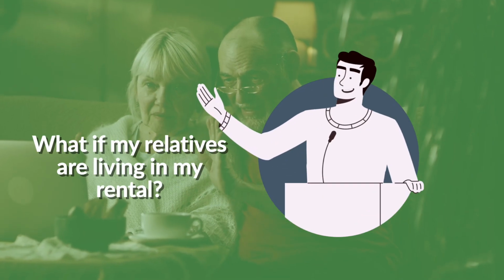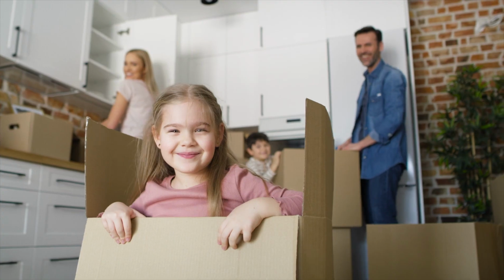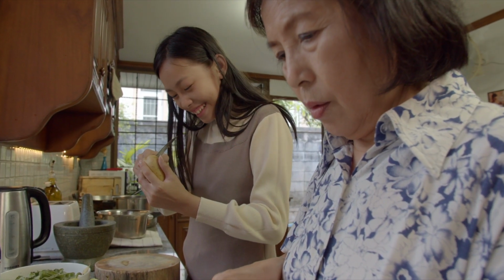What if my relatives are living in my rental? A question we get asked a lot is, what if it's not a formal rental arrangement and you are just allowing a relative to stay in the property that you own? Well, the same rules still apply and you will need a dwelling fire policy to protect yourself. This is true even if there's no exchange of money and your relative isn't technically renting.